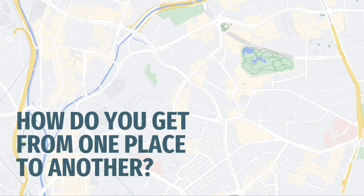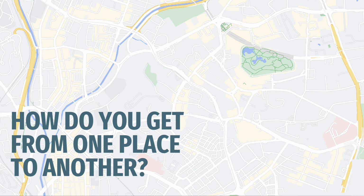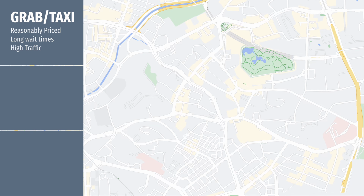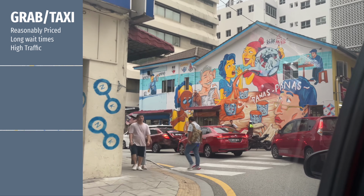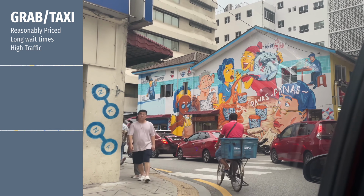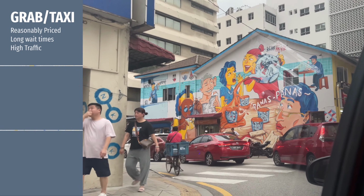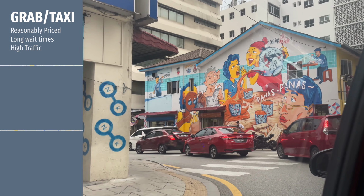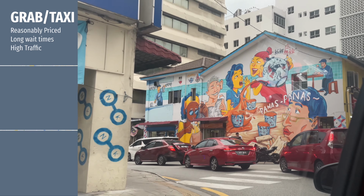So how do you get from one place to the other? You have three options. We'll start with Grab. The wait time for a Grab can easily become 15 to 20 minutes. And the traffic in the Golden Triangle can be insane. It could easily take another 15-20 minutes just to cover a couple of kilometers. But the prices are reasonable and the pickup and drop-offs are usually very smooth.